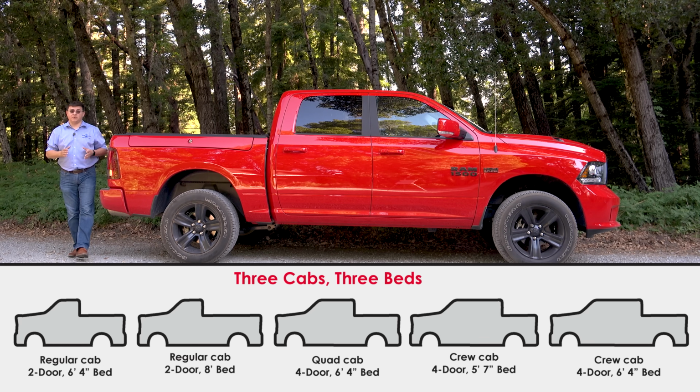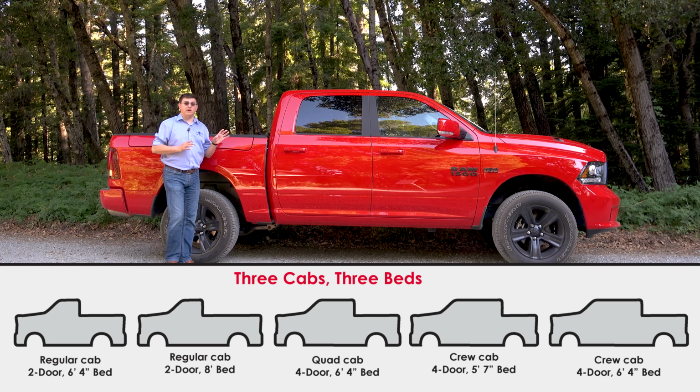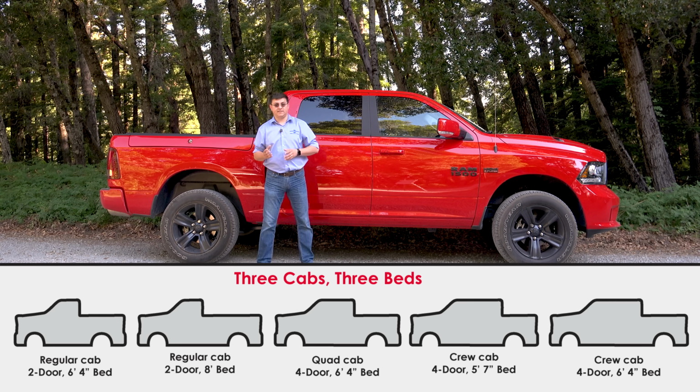One of the things that separates the main 3 truck brands in America, Ford, Chevy, and Ram, from the rest of the competition is the amount of variation that we find in their pickup trucks. As I said before, there are 3 different cabs and 3 different beds available in the Ram 1500, and you can mix and match them.